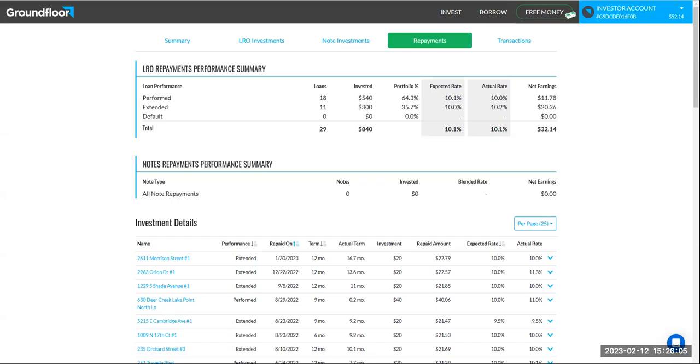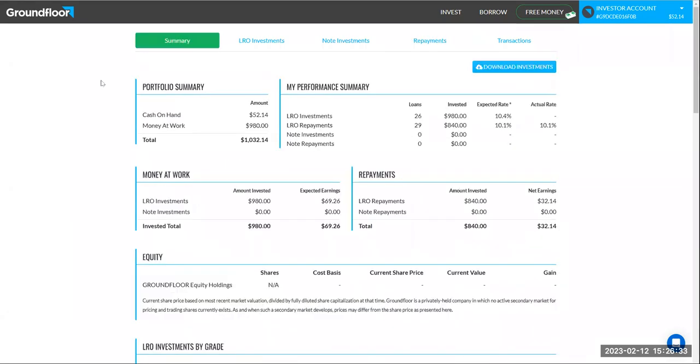Hi, this is Josh with again my update of the Groundfloor trading app. I started with $1,000 a little more than a year ago, and decided that I would stay with my $1,000 investment for one whole year and see if the app gave the promised return of approximately 10% on average for investing with Groundfloor. Here we have the Groundfloor website.